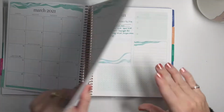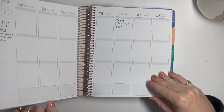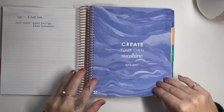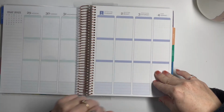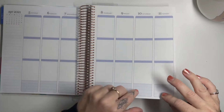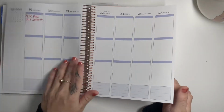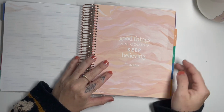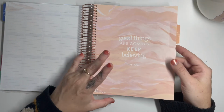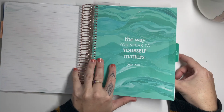I'll show you. Look, nothing really has even happened week on week. I've been super lazy with my weekly planner. Look, it's so sad. It's so empty. I really haven't looked at it, so that's why I thought I need to get back into this, because it's just way too expensive for me and too beautiful not to use, and I really need to get back into it. So I'll just show you the months.